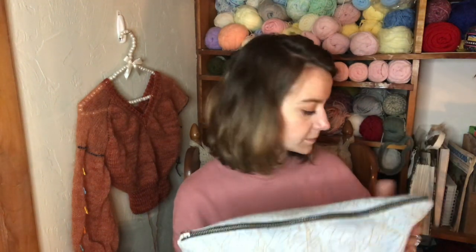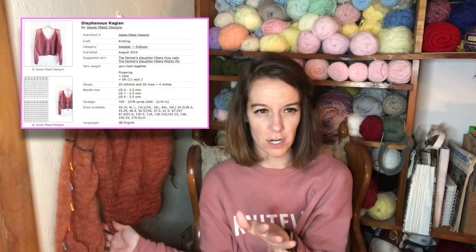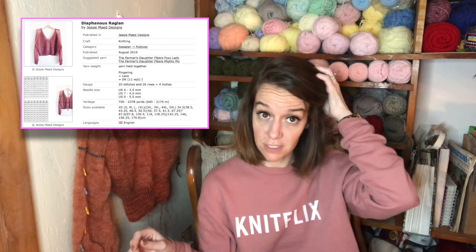So this is my latest obsession, my latest project that I've been working on. Yes. So behind me on my wall is the sweater. I always feel like I have a sweater that's mid-stage that I should just finish, but I just can't get off Sleeve Island.